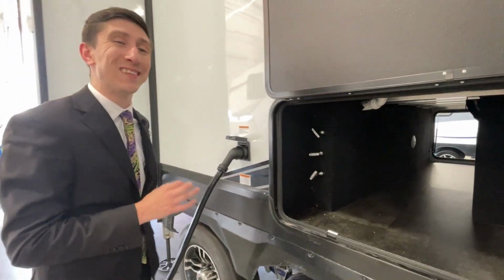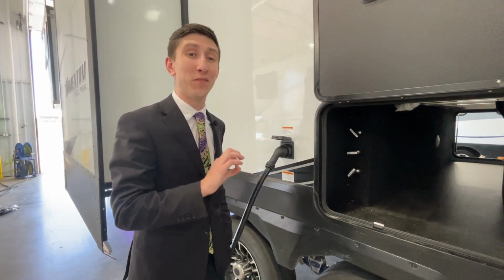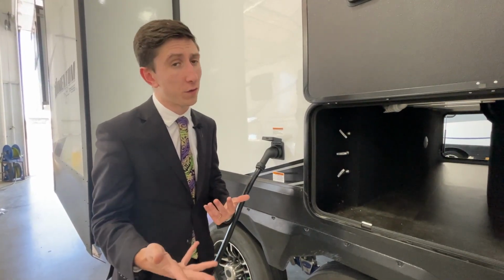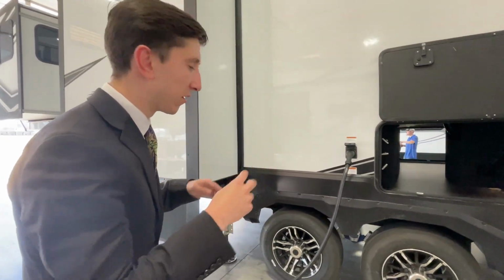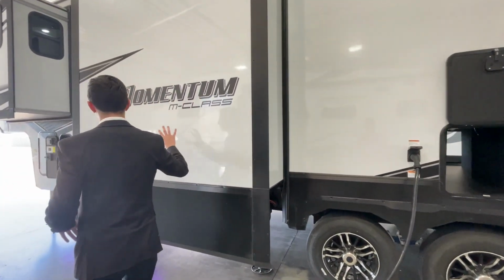You have 110 gallons of fresh water on this, 104 gray and 52 black. And so you are not dumping this every day. It's going to be really accommodating for y'all that are full-timing, or even those that, again, you don't want to encumber your camping experience by being back here on the crappy side of the camper. But again, 6-point hydraulic leveling. You got the hydraulic slides here.